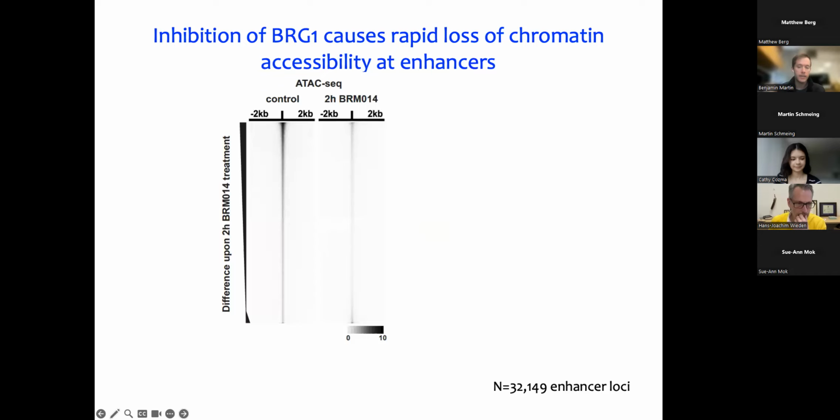So we treated mESCs with the inhibitor BRM14 for 2 hours and performed ATAC-seq. Here I'm showing the data as a heat map with each row representing an enhancer and with black indicating chromatin accessibility. And consistent with previous work, when we look at all of our enhancers in a heat map, in control cells, we see accessibility by ATAC-seq at these loci. And after 2 hours of switch-SNF inhibitor, we see less ATAC-seq signal nearly everywhere, meaning that all enhancers become less accessible.